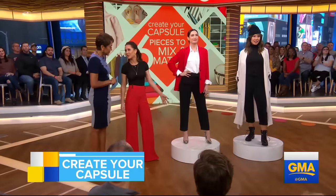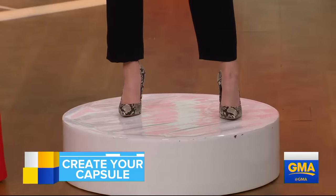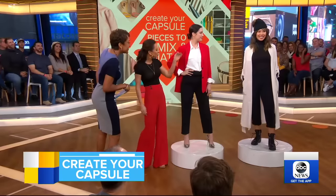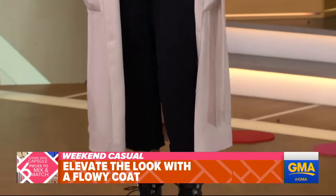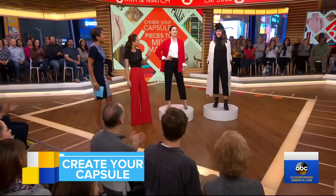And a great pair of heels. By the way, the heels are not included in the capsule collection. You can buy as many heels and shoes as you want. And then I took that same black pant and I did a great weekend look with it. I cuffed it, I paired it with a great pair of combat boots, a black turtleneck. A black turtleneck, by the way, if you don't have that in your closet, you gotta have it.